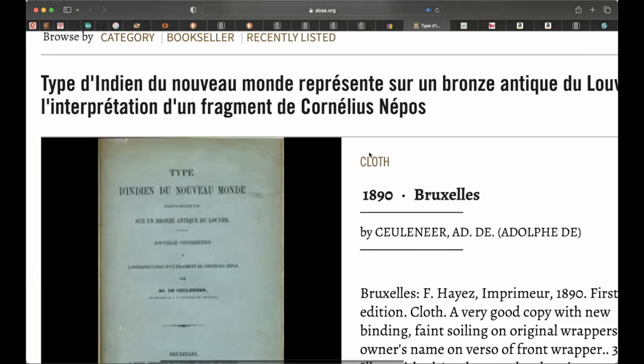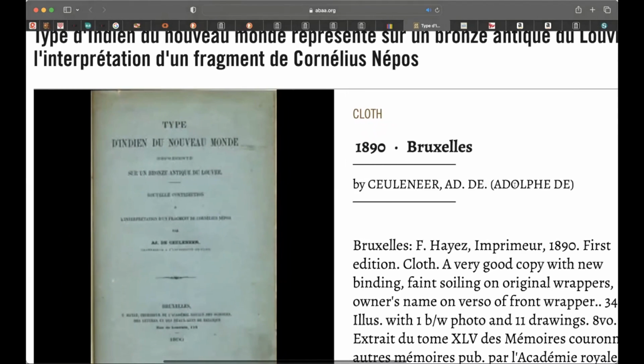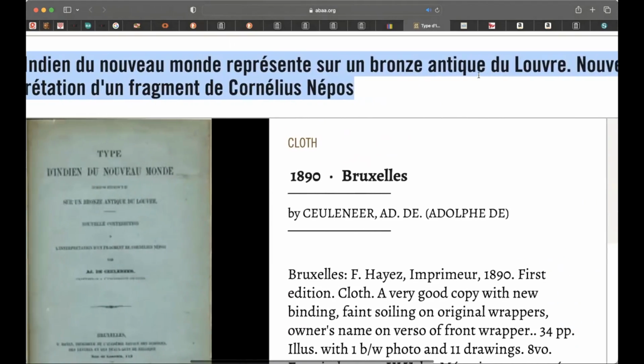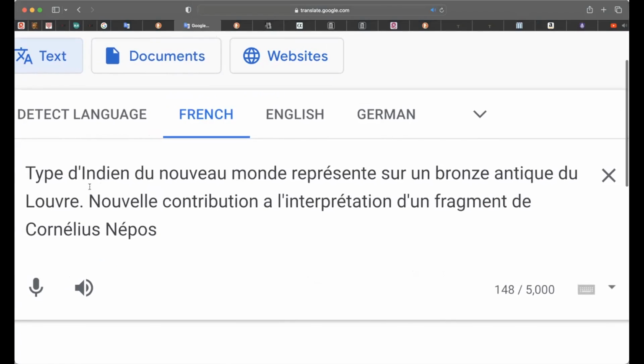So real quick, I found another source speaking of this. I couldn't find the book itself, but I did find the reference of the book. It's this one right here, written by Adolphe de Sélunaire from 1890. He even titled the book, Type de l'Indien du Nouveau Monde. All right, so this whole thing right here, I'm going to translate for you guys right now. If you guys can see, take a good look. I'm going to copy paste, bring it to Google Translate. So this is what I copied, right? If you guys can see, it's the exact same thing.